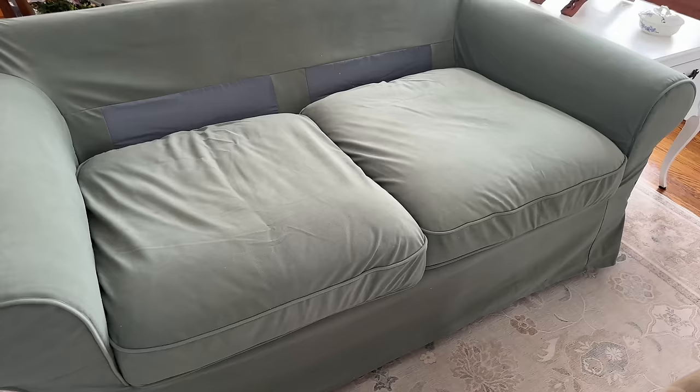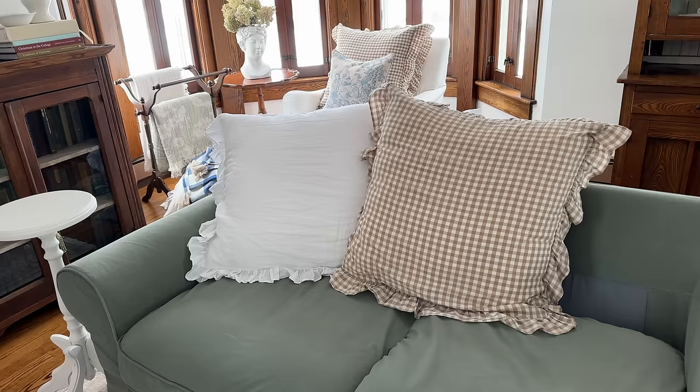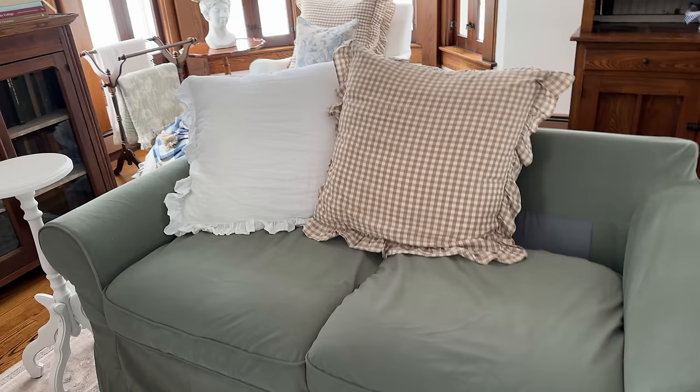So that gives you a lot of flexibility and variety. And I actually did get some new covers with some color that I'm going to show you. And I really think that they completely transformed this entire space. And here is the sofa with the new green cover on it. I believe this is called a gray green. I can't remember the official name, but it's the only gray green one that they have available for the Uppland sofa.